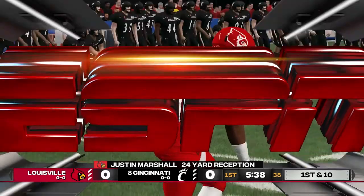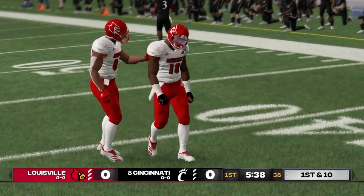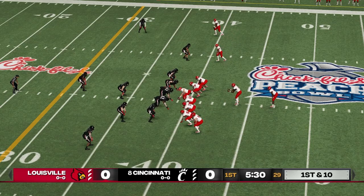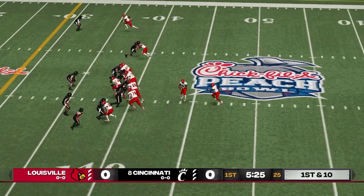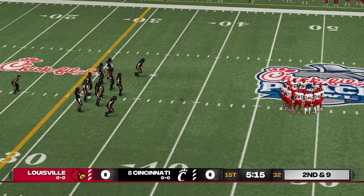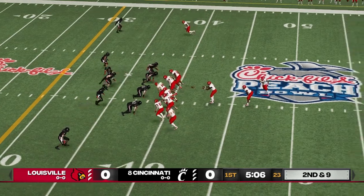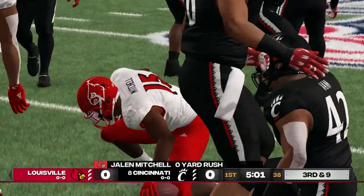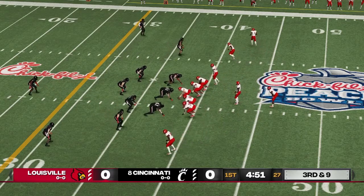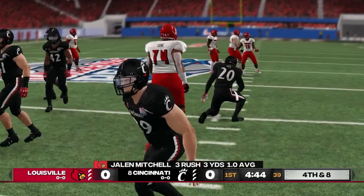And he tackles him hard at the 39-yard line. Fights forward to about the 39. Second and nine. Ball on the 39-yard line. And he's taken down around the 38-yard line. The 37, Mitchell. Only gets about a yard there on the draw.